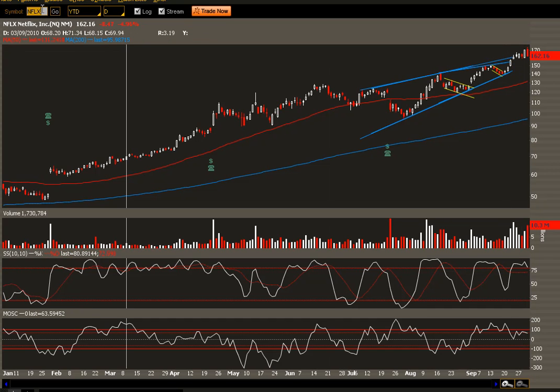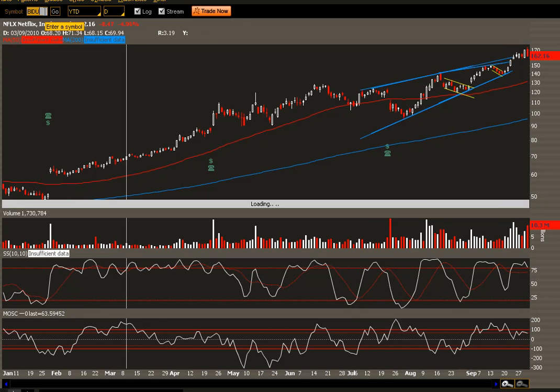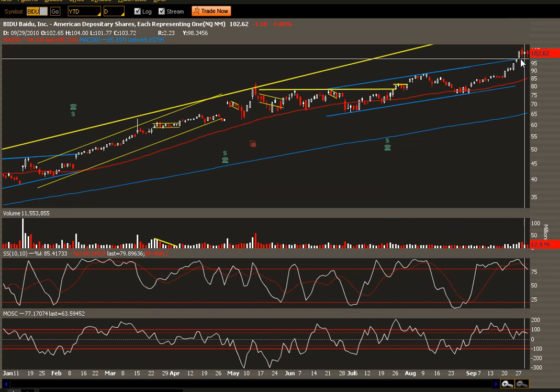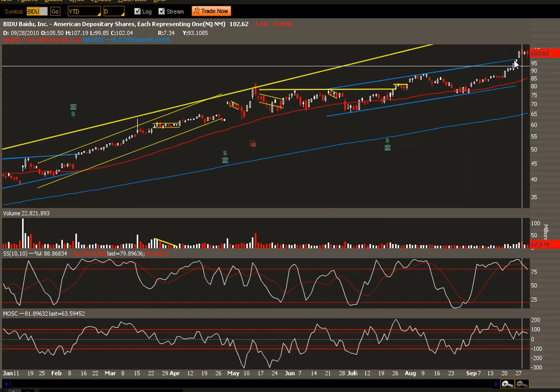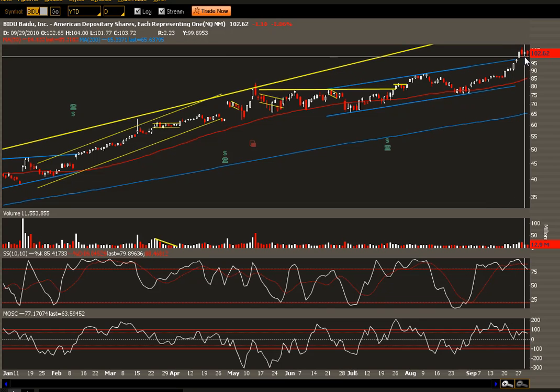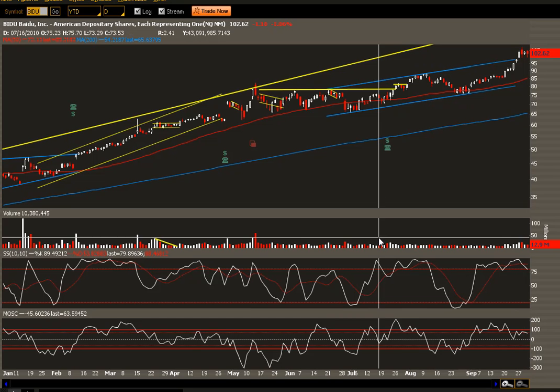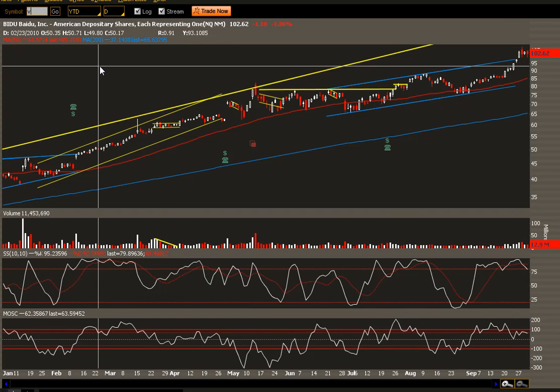So moving on to Baidu, which is our stock as well. Baidu is making a high tide flag here. This is a bull flag it is forming after this run up, and it's extremely overbought. It can pull back a little bit, but as long as it holds 100, we're in good shape. 100 is the key level to watch in Baidu. If it doesn't break that, and the McClellan oscillator is right there at 100.